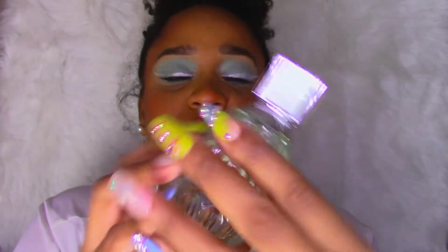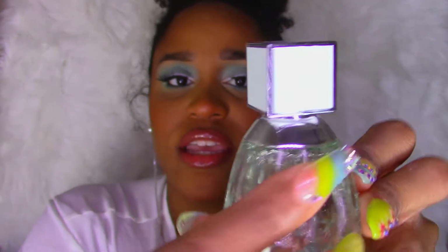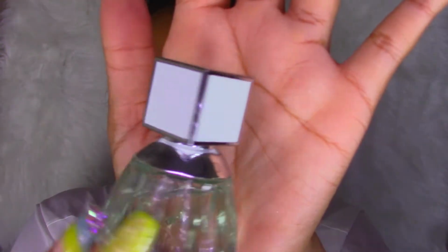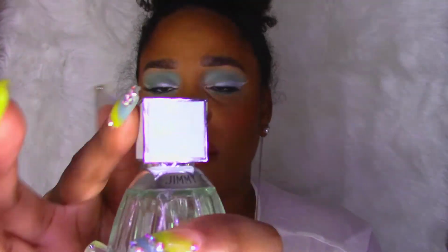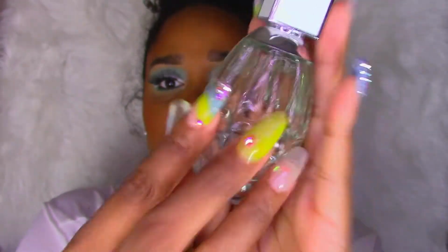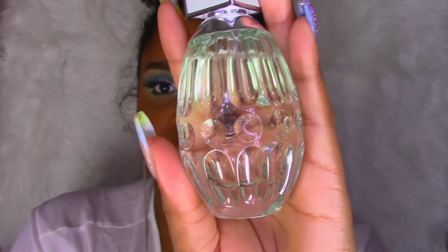So across the front, of course, Jimmy Choo across the top. This one's a square topper, which I love. Silver lining and a teal pastel or mint pastel color in between the cubes, and then the whole bottle is stained a pastel minty color. The liquid is clear. Good.